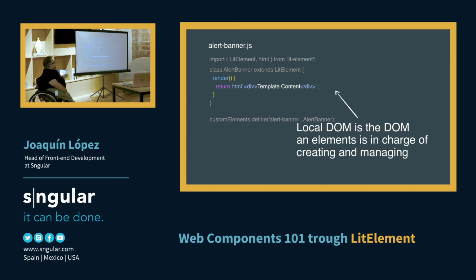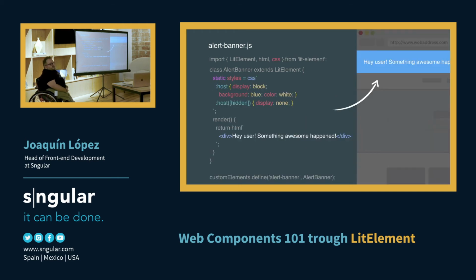And the other one is to create another :host with the hidden attribute, so you can hide your component if somebody decides to put display none or hide it or whatever. So these two things are part of the good practices. That's why I want to put them here. And also, we are using here the CSS helper. In order to be able to use it, we have to import it first, as a dependency. And this is the shape that we're going to give to our component, with this state, hey user, something awesome happened. So this is what the component is going to look like.